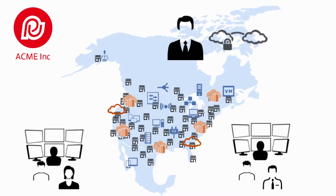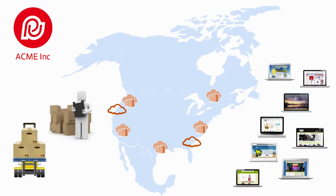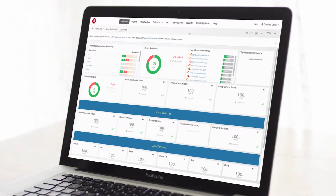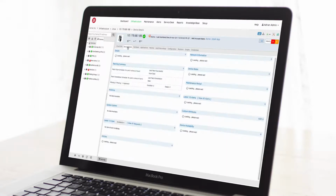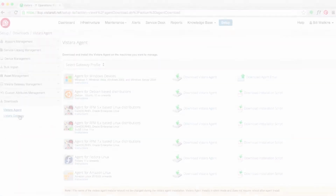Acme still needs to seamlessly manage their critical e-commerce business application that relies on their existing legacy data centers and third-party public clouds. That's why they deployed Vistara to manage their complete hybrid workloads across their entire business. With Vistara's unique policy-based management, Acme can easily automate sophisticated operations like discovery, onboarding, and monitoring without breaking into a sweat, all from one IT management cloud.